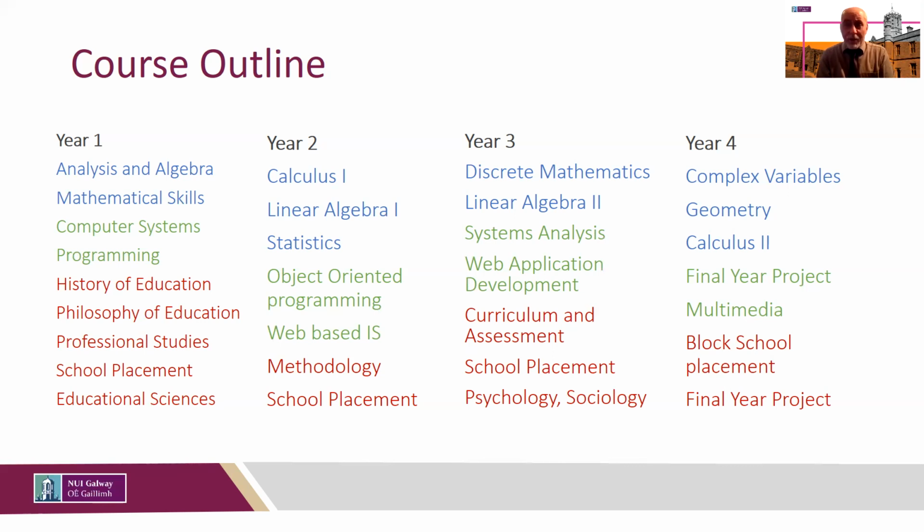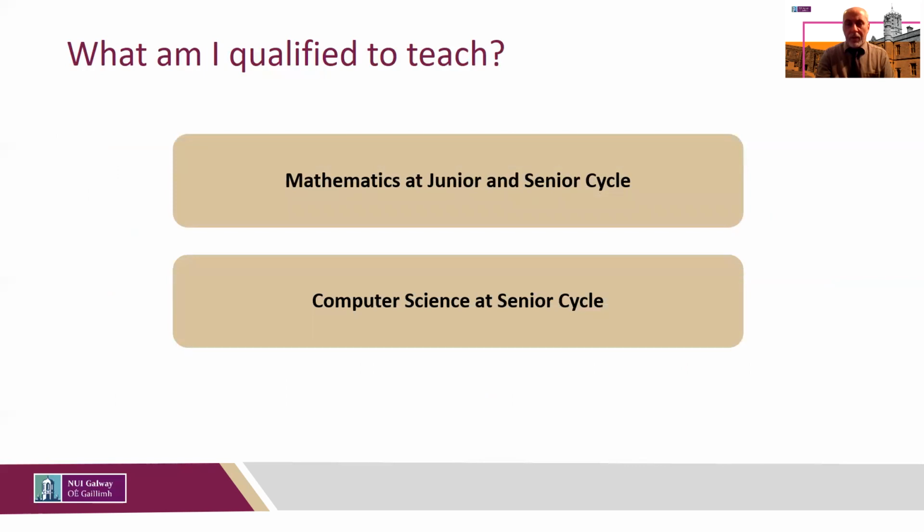Of course, there's also a methodology aspect to this, where you're taught various skills pertaining to teaching. And as you can see, there's a placement aspect to the course on all 4 years. And I'll say a little bit more about that shortly. Okay. So what do you qualify to teach? If you do this, well, mathematics at junior and senior cycle, and computer science at senior cycle.